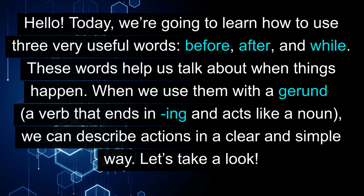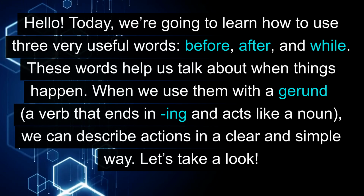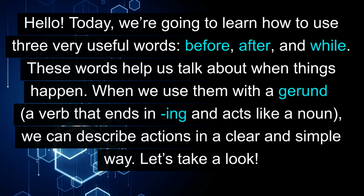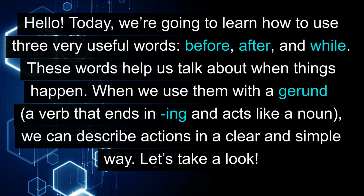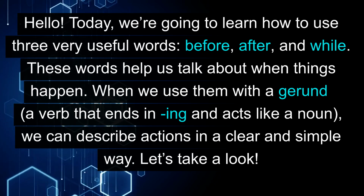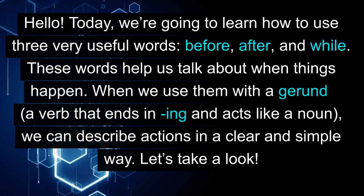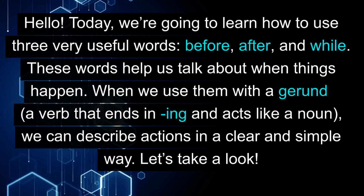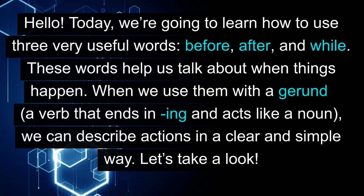Hello. Today we're going to learn how to use three very useful words: before, after, and while. These words help us talk about when things happen. When we use them with a gerund, a verb that ends in ing and acts like a noun, we can describe actions in a clear and simple way. Let's take a look.